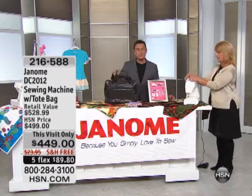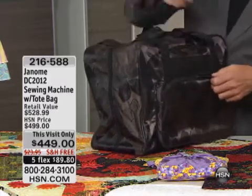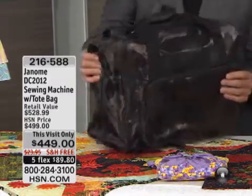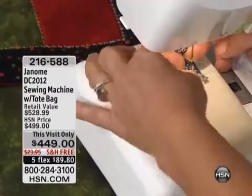Remember, the tote bag comes with it for you to store all of your sewing materials. If you're a crafter or scrapbooker, you're going to love that. Plus, it's got really deep pockets, places for you to put your scissors, your extra bobbins, your trays or cases of thread. And I love the fact that it's got these large, oversized flowers on it. You get that plus the additional presser foot.